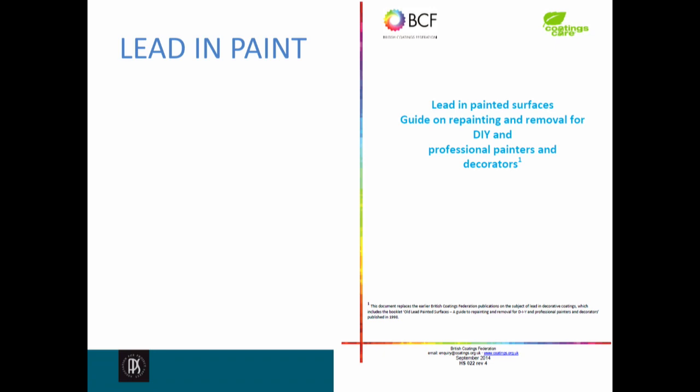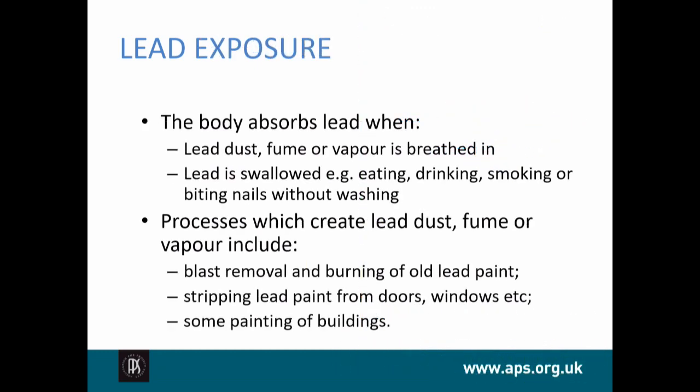We talked about lead in paint earlier. This is your reference document, the British Coatings Federation document about lead in paint. We need to be thinking about the exposure. We need to be identifying whether it's there or not and then making design choices, as we talked about in that earlier exercise, that reduce the risk of lead dust being produced. Because if you're going to produce the lead dust, it's very difficult for the contractor to manage.